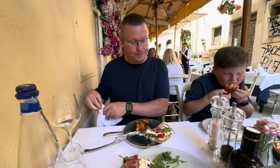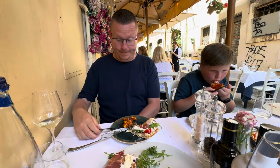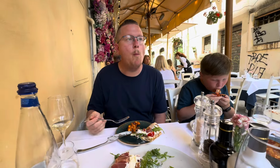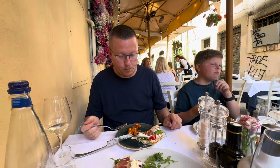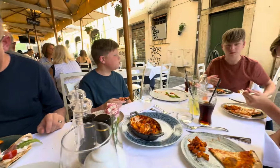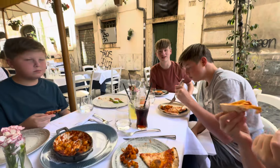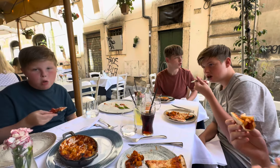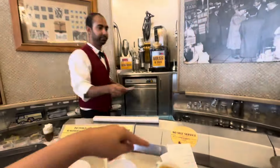Yeah, tomatoes are from the U.S. They're not even native to Italy. So before they imported tomatoes from us, they used just olive oil and cheeses. Oh, yeah. That's yours. Okay. It's with sugar.